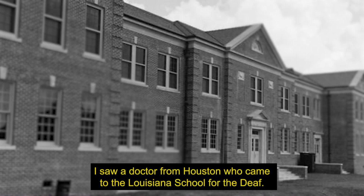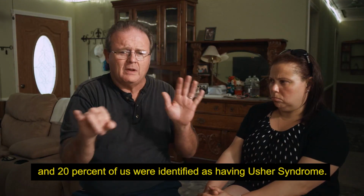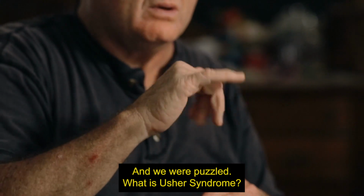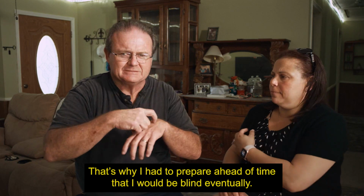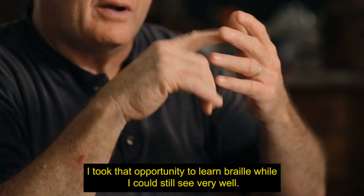A long brick building stands under a gray sky. I saw a doctor from Houston who came to the Louisiana School for the Deaf. He tested probably 500 students and 20% of us were identified as having Usher Syndrome. And we were puzzled. What is Usher Syndrome? That's why I had to prepare ahead of time that I would be blind eventually. I took that opportunity to learn Braille while I could still see very well.